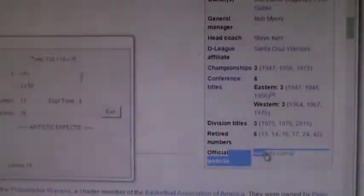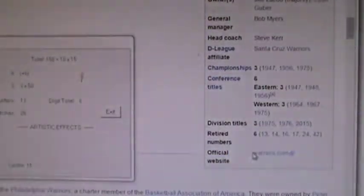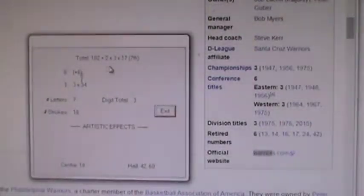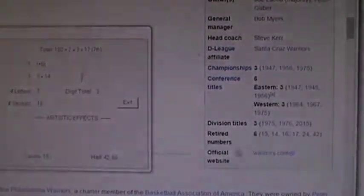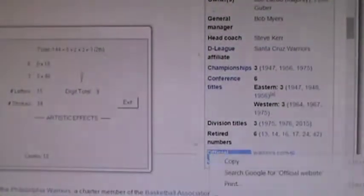And by the way, the word warrior divides by 3. You know, the Bible says Jehovah is a warrior. Warrior is the first 3-digit number that divides by 3. Okay. And of course, any official website divides by 3. It equals 12 times 12.